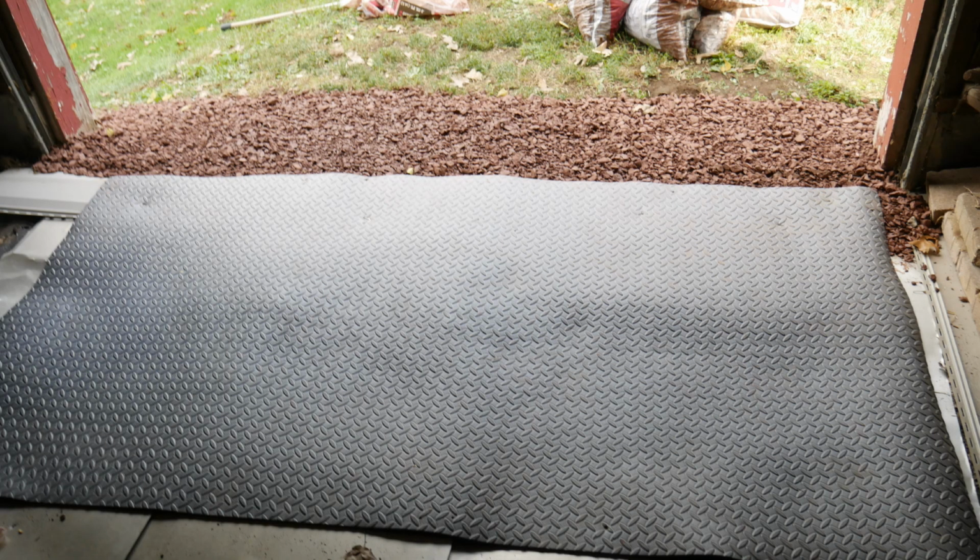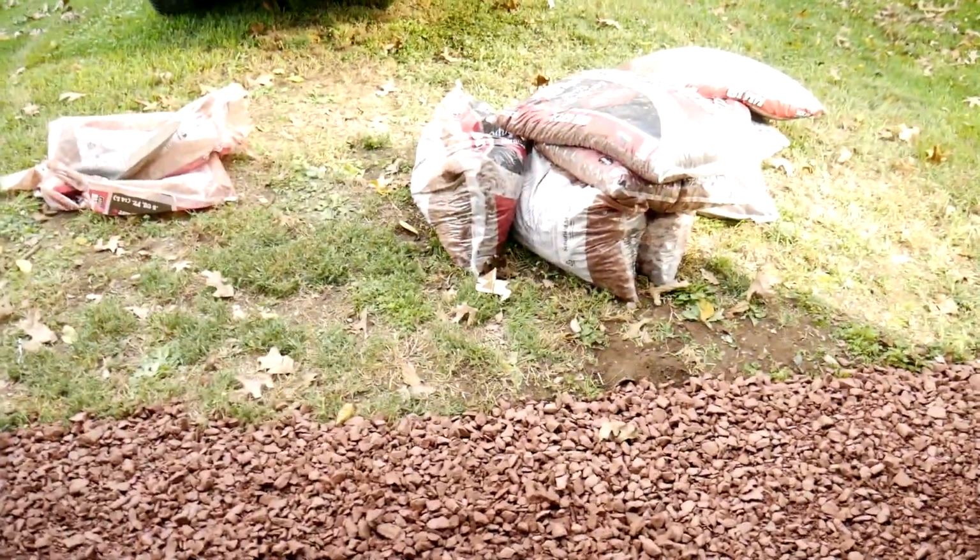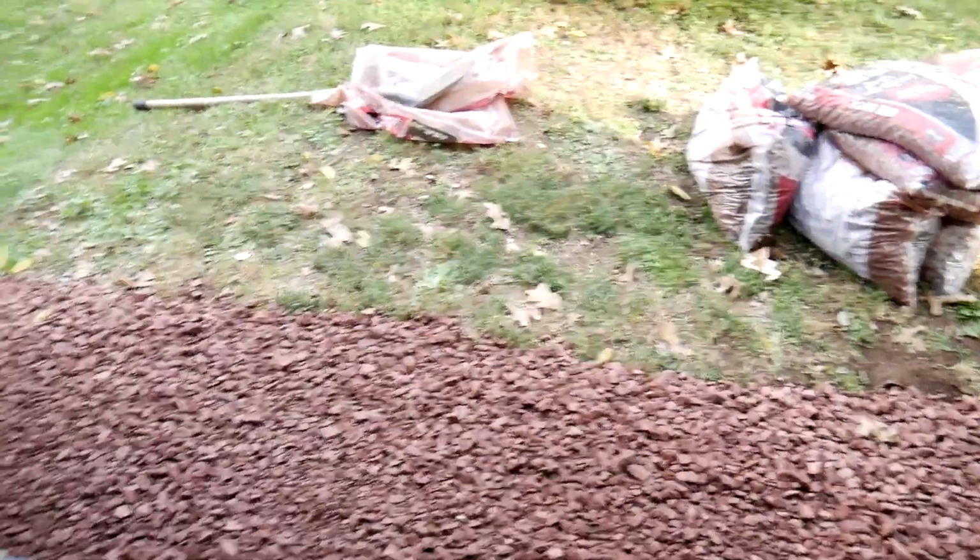Alright, we got it lined up. Everything's good to go, using what I got. Closes great. Oh, let's see what else we should do. I don't know, we still got some bags left. I think I'm going to put 2 bags in here, and over time it gets pushed down by the vehicle driving in and out.